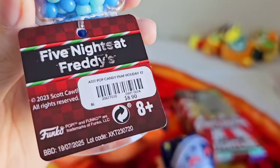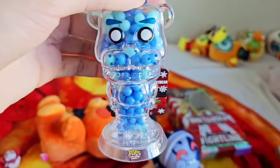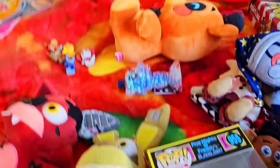So it's blue candy. It's a Freddy Frostbear Fungo Pop. It was $9. Oh, my bad. I don't even know how to open or eat these. There's no candy hole or whatever. Yeah, sure. Those are all right.